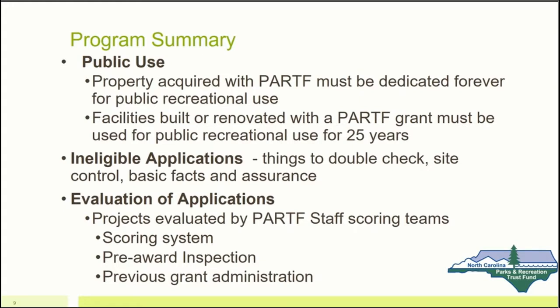So also remember that any property acquired with PARTF must be dedicated forever for public recreation use. So that's in perpetuity. And that's for if you're using the money to purchase land to acquire the property. If you're just using it for development of facilities or renovation of facilities, those facilities must be in use for public recreation use for 25 years.